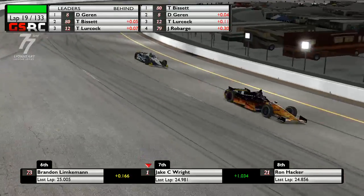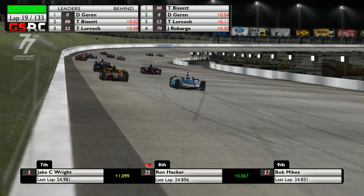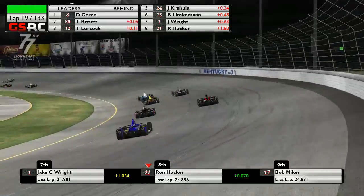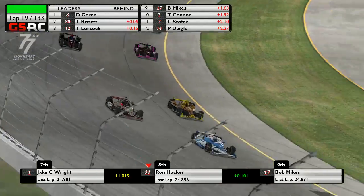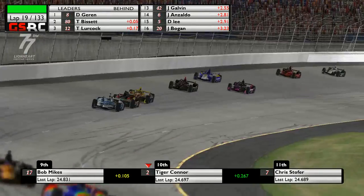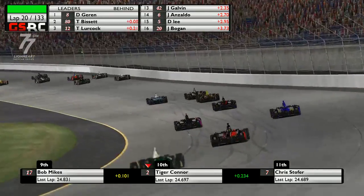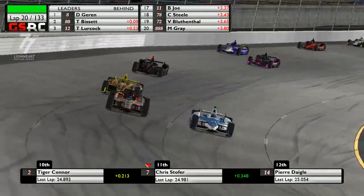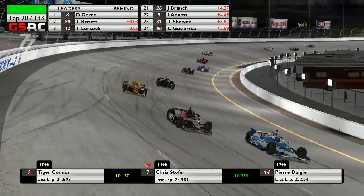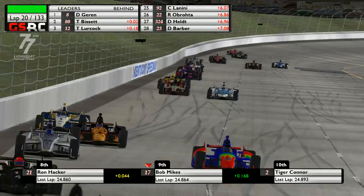I've got the battle of the rest back here. Ron Hacker holding down 8th place, trying to hold off Trevor Bissett. Great. Bob Mike is in that mix. There's the Tiger. Corey Connor is in the mix. Watch out, here he comes. Chris Stouffer's back there. Again, this is a great battle just behind that lead battle. Hacker trying to hold down the inside. Got Micus up top in the number 17 National Guard machine.